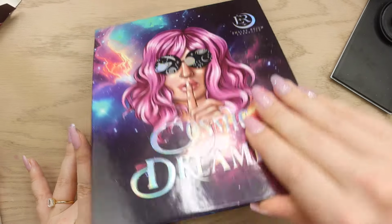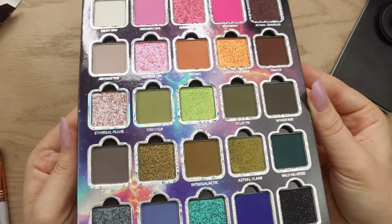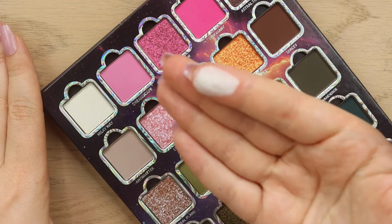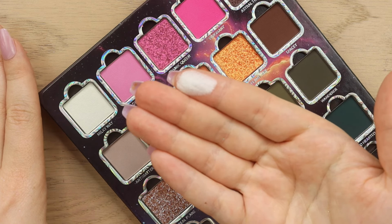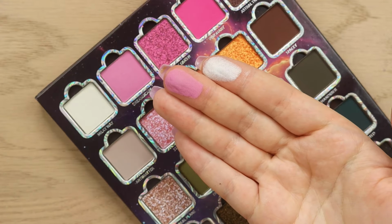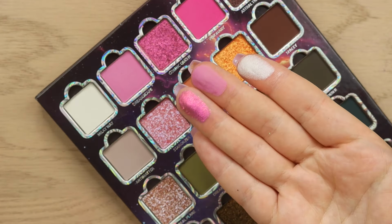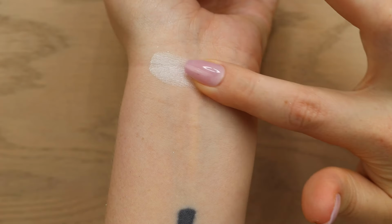Let's dig into the palette now. Hopefully you can see so many pretty tones. Definitely like a little grunginess to it. So starting off, we have the shade Milky Way, which just looks like a kind of pale white matte, but it does feel very creamy to the touch. And then we've got Dreamscape, which looks like a really pretty kind of pinky soft mauve. Again, feels very creamy. We've got Cosmic Queen, which is a pink, orange, gold, kind of shifty shadow.